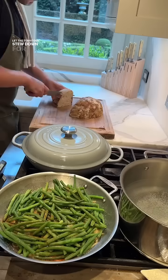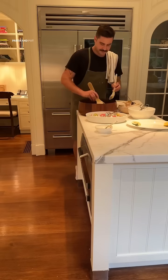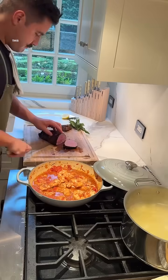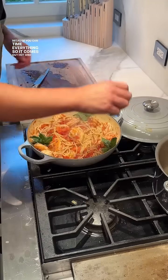Let the tomatoes stew down for that sauce a little bit, and then everything was starting to come together, so I dropped my pasta and put the finishing little touches on these salads. This is where timing and experience just come in super handy because you can time everything so it comes out hot and fresh and ready to go.